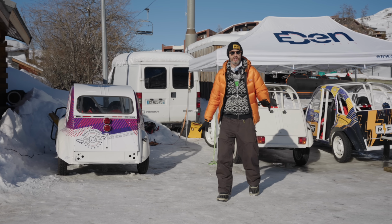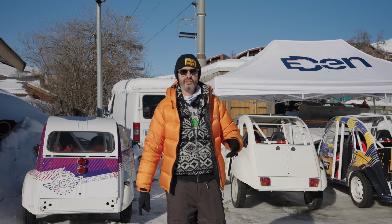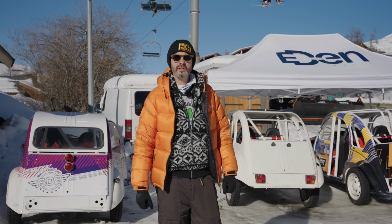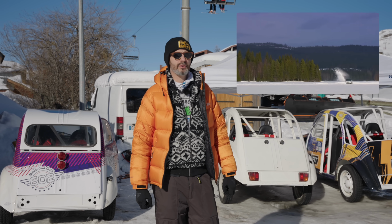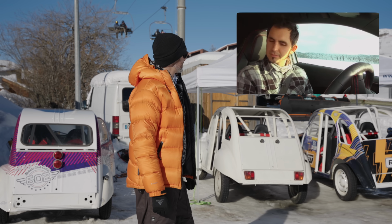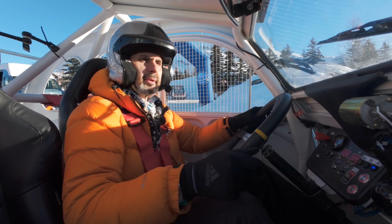But this is not a fast track. You're not really going to be going fast. It's about car control at slow speeds. And I have got some memories of driving on snow during my 5th Gear days with Stig Blomqvist. It didn't go entirely well from memory. But anyway, so I'm going to leave it in second.